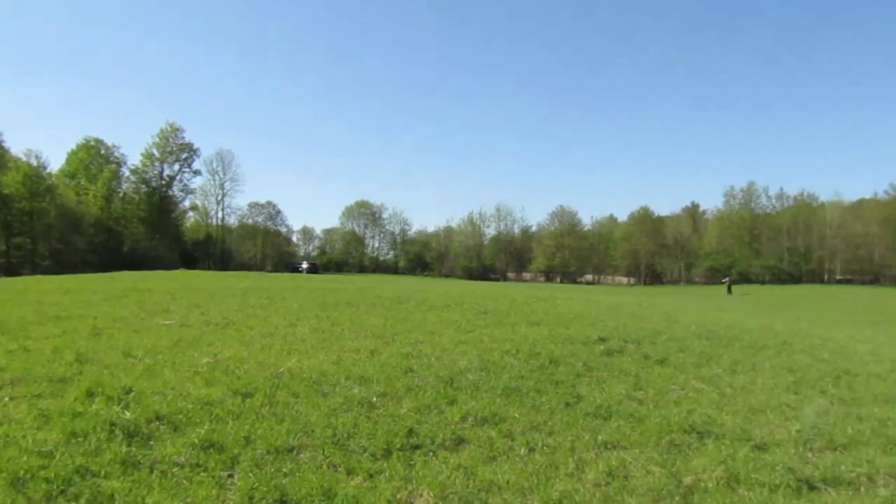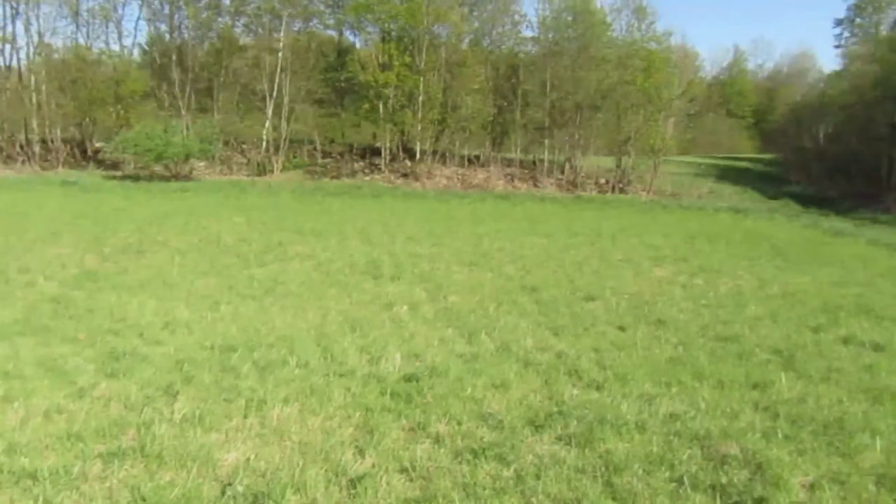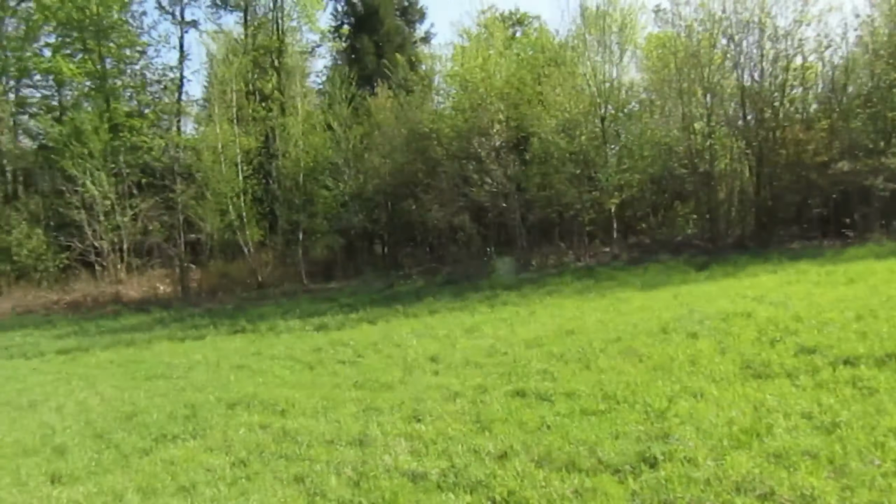Well, I made my way all the way down this field. Went back in the woods for a little bit, up and around that field for a little bit, back up this way, and finally found my first sign of life. Nothing too exciting, but a little copper bullet. Nothing too old, but at least it shows somebody's been here. Hopefully we'll find something better on the next one.